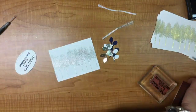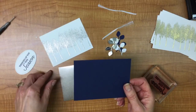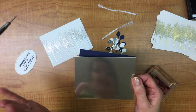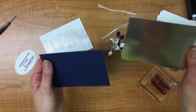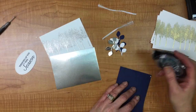So we're going to work. I've got some other pieces I'm going to pull in. I have a piece of navy that is 3 1/4 by 4 1/2. I have a piece of the champagne foil, which I love. It's not silver, although in some lights it looks silver, but it's not. And we're going to put that on there. It's got just that hint of gold to it, so I'm going to glue those down together.